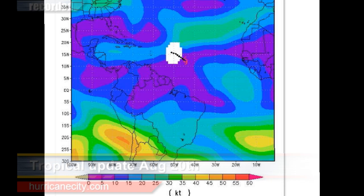It's going to be in a weakening phase. And by the way, the current feature is Antigua at Hurricane City, and the countdown clock is activated, but the countdown clock might be deactivated if this system continues to weaken, and it may not even be a tropical storm by the time it gets near the Caribbean Sea.